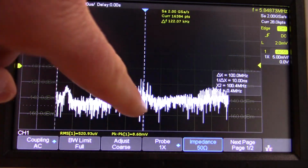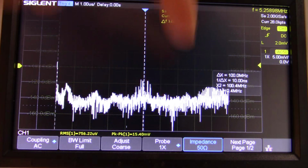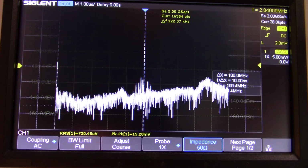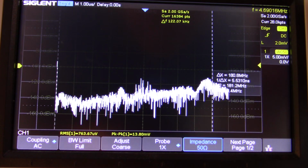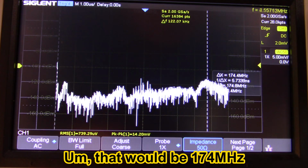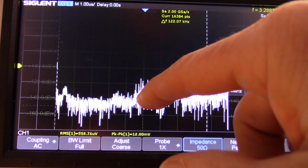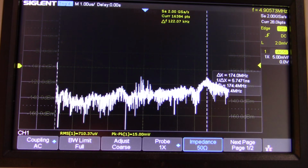Look up here. Pretty broadband noise you can see as I turn the light on and off. You can probably see a little bit of reflection of it. So if I move the cursor over here, around 147 megahertz is where the worst of it is. We can see it peak up somewhat across the whole spectrum. So yeah, the sensitive tuner of a radio is going to pick that up.